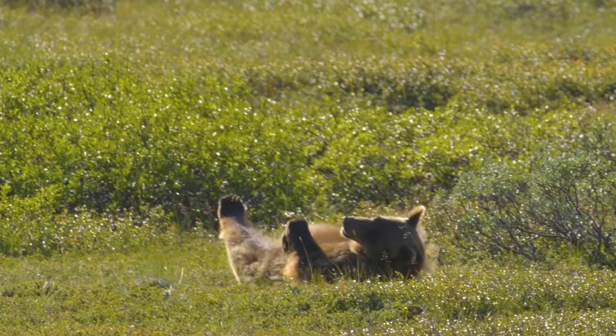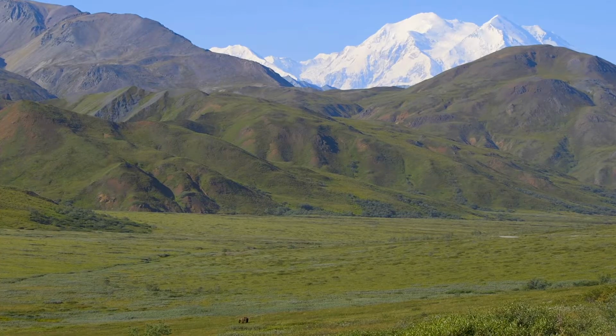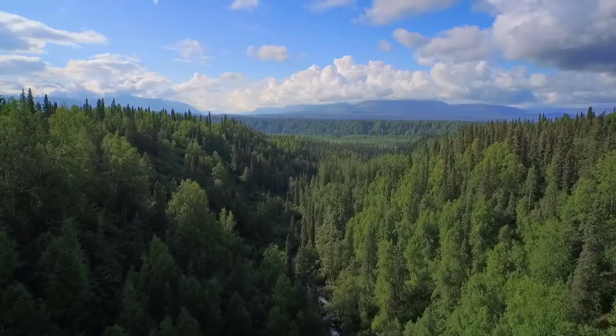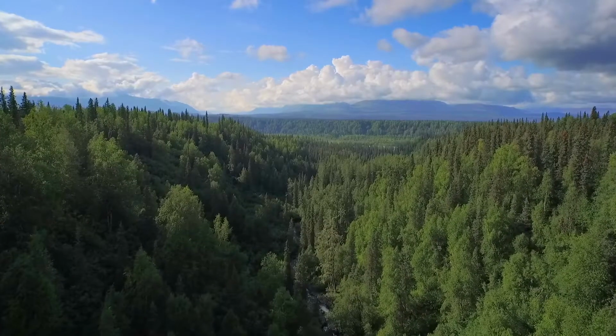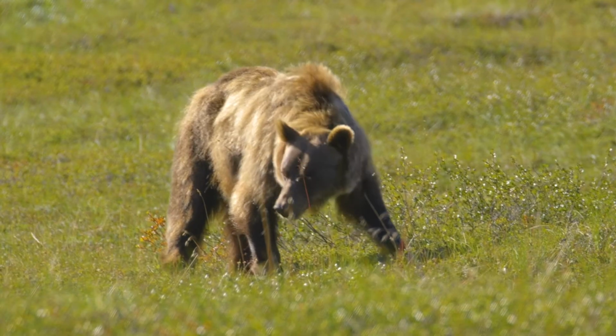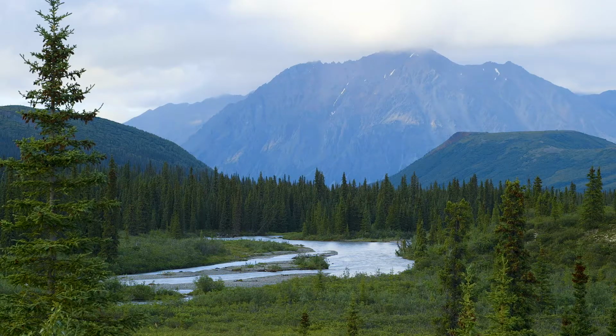All the way to mile 62, the wilderness and the expanse and the size and scale of Alaska is unparalleled. It's a place I love to be able to share with new people, and I love to see the passion develop in people as they set their eyes on a pure landscape and the pure wilderness that is Denali National Park.